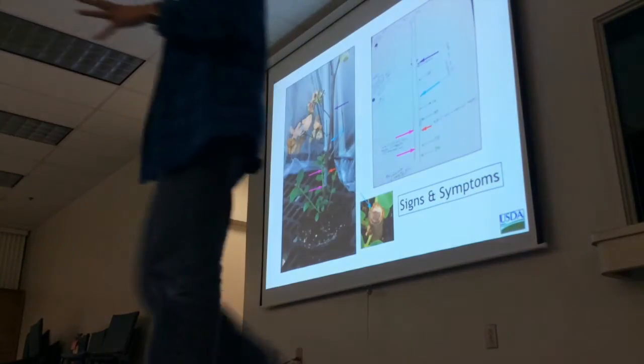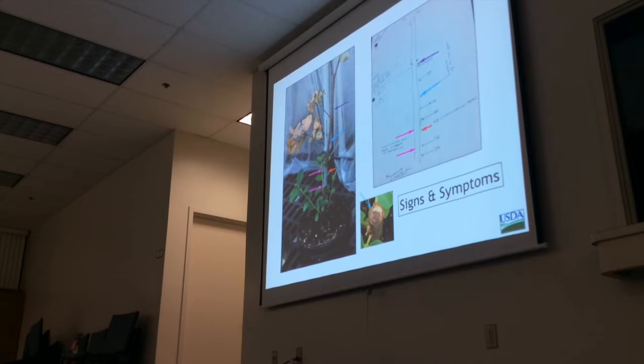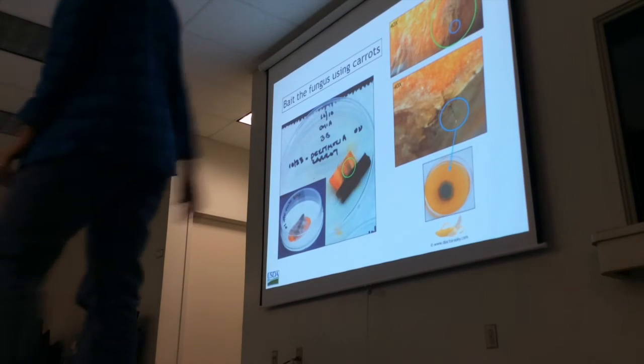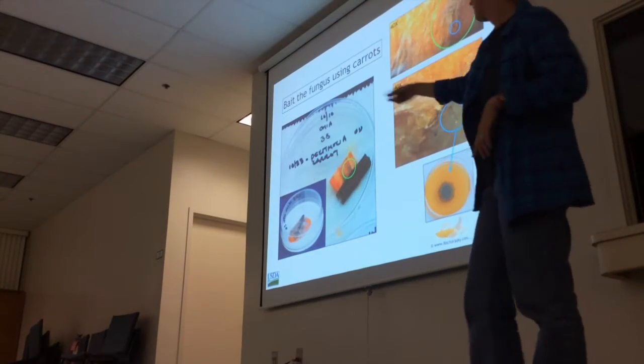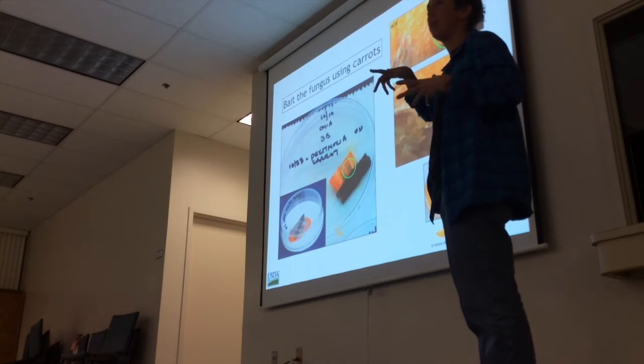And what's really challenging with this is it doesn't colonize the whole tree, okay? It really stays somewhat localized to where it enters, okay? The last stage is actually to end up with the pure culture that you put in the plant. And we actually use carrots as a baiting tool, okay?